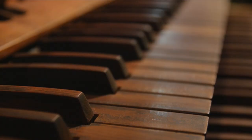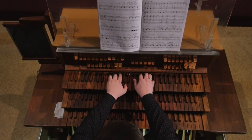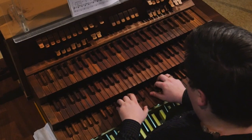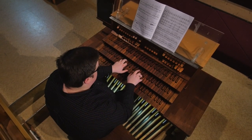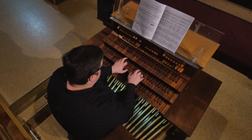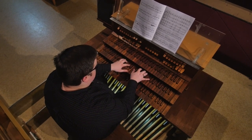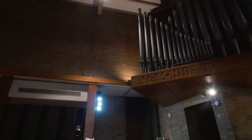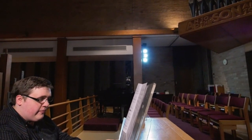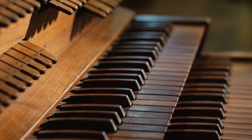Each of the keyboards has its own room of pipes, and each one sounds different. You can find what you like. The keyboards have names, like Julie and John, with different personalities for all kinds of fun.